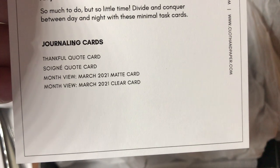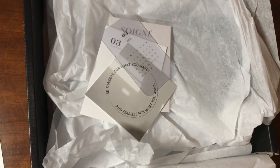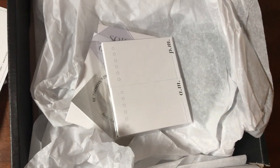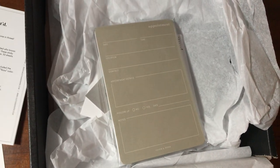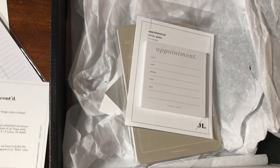So again, to recap, you got the 4 journaling cards. So it's 1, 2, 3, 4. Then we have the AM/PM task cards. Then we have the appointment notepad. Then we have the appointment sticky notes. What's the next one? Okay.